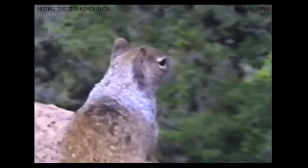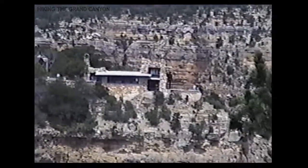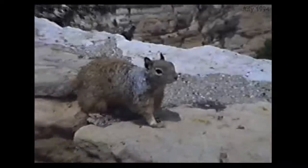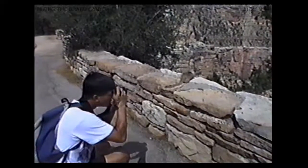These squirrels there had little gray coats on them. We thought it was like a form of cancer when we first saw them, but they all had it. And there's where you start your trail down the mountain from that building. Making friends with the squirrels.